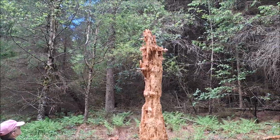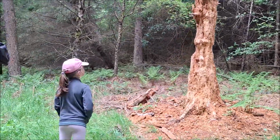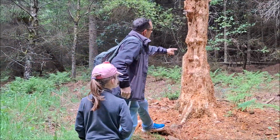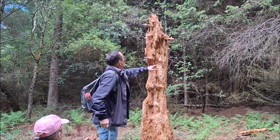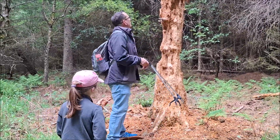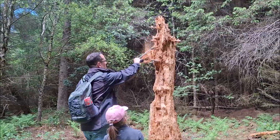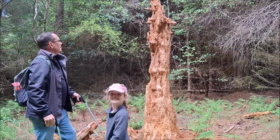It looks like it's been infested by termites at some stage. You see all these little holes. Termites are insects. All these little holes everywhere. But why is it all chopped off? Really infested. See that? Oh, Daddy!